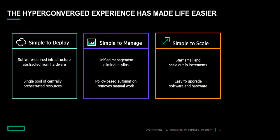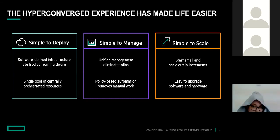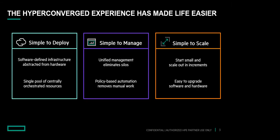The answer to the solution is not the only one, but exactly one of the answers is to go with a hyper-converged infrastructure. As we said earlier, the hyper-converged infrastructure is the combination of server resources, storage resources, your networking resources, and your software layer, like your orchestration layer or the hypervisor layer. What it actually does is simplify your deployment, meaning you would be deploying only a single box which has everything.